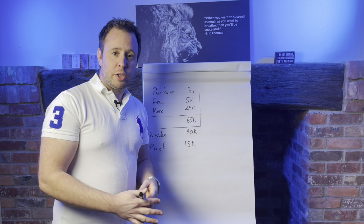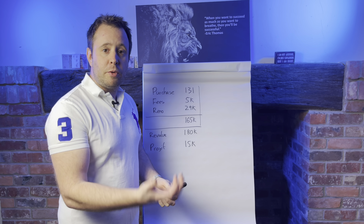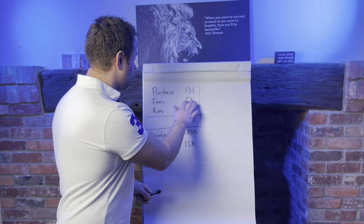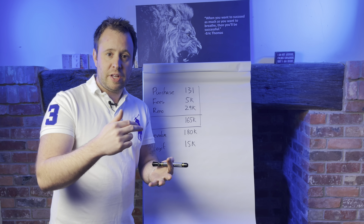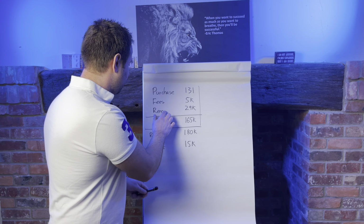Fees, there was no stamp duty because it was uninhabitable. So there was no bathroom that worked, there was sewage coming up through the floor, it was unmortgageable, the kitchen was broken. So there was no stamp duty, but there were fees because there were auction fees and some fees with the bridging loan. So about £5,000 worth of fees.